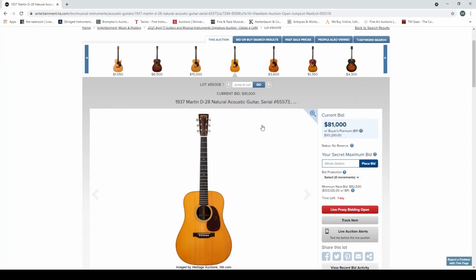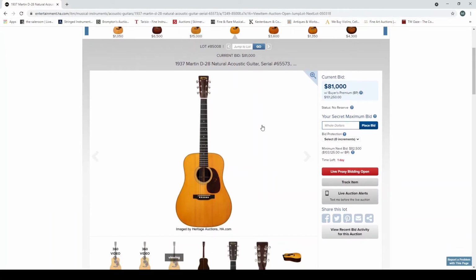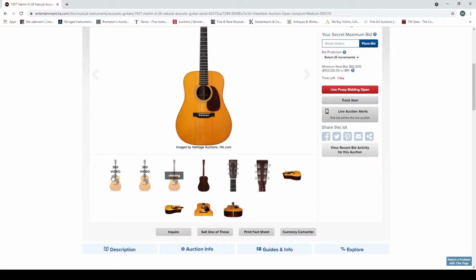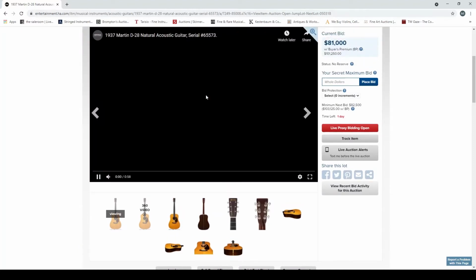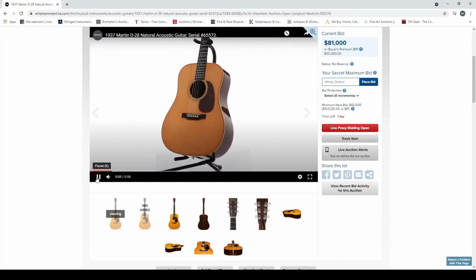1937 Martin D28 Natural Acoustic Guitar. Current bid 81,000. Wow, 101,000 with the buyer's premium. So that's pretty crazy. Oh, here we go. I was talking about not many pictures, but here we go. 360 video on YouTube. So this is a big ticket item. That's interesting. Well, we won't watch that now, but brilliant.